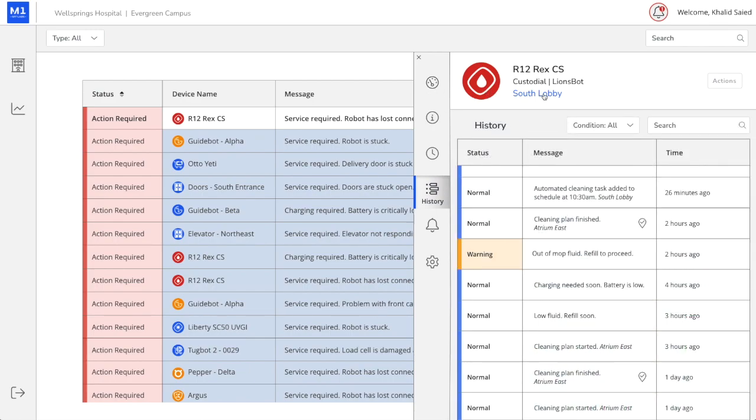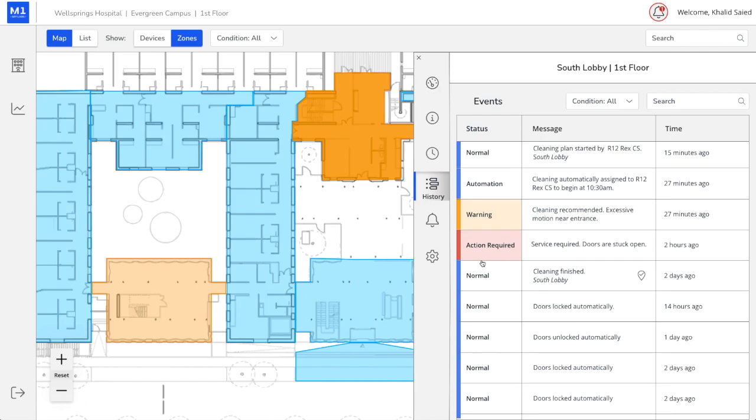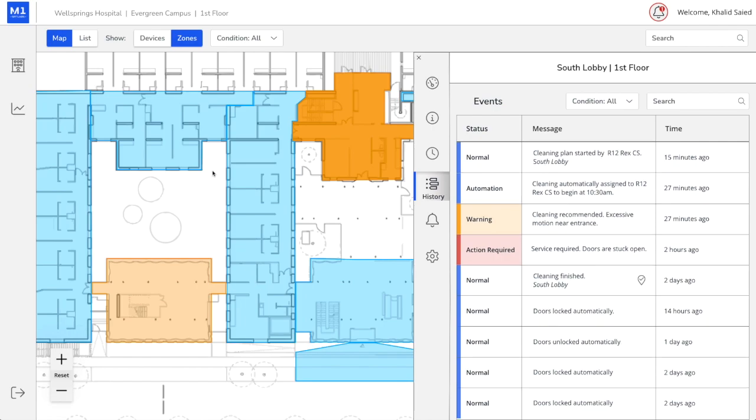From the device drawer header, we can quickly determine where this robot is currently located, and clicking on the name of the zone gives us another view of our space. Now we're looking at the same map, but with the zones displayed instead of devices, which you can also toggle from the top. In this case, the South Lobby zone drawer is open and we're looking at the history for this zone. The zone drawer has similar tools for reviewing and evaluating what has happened in this space.